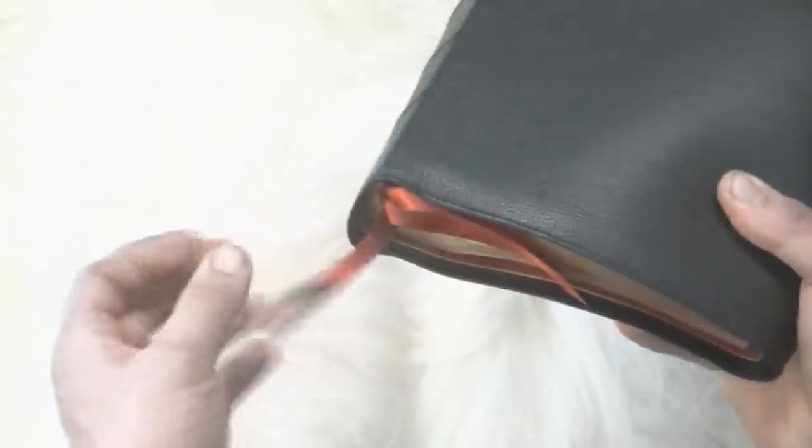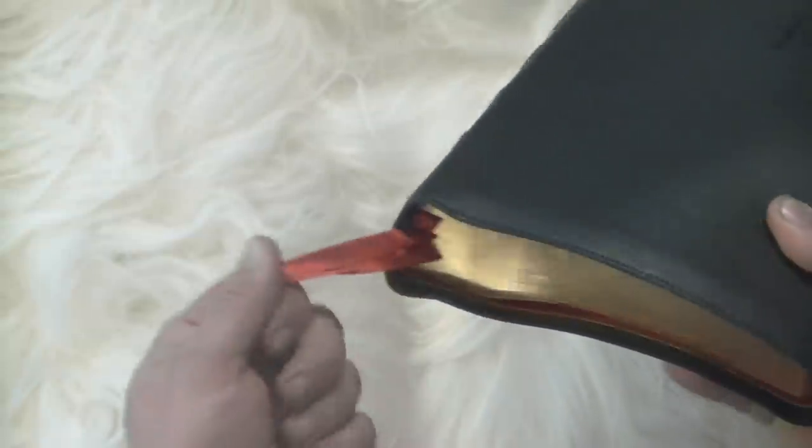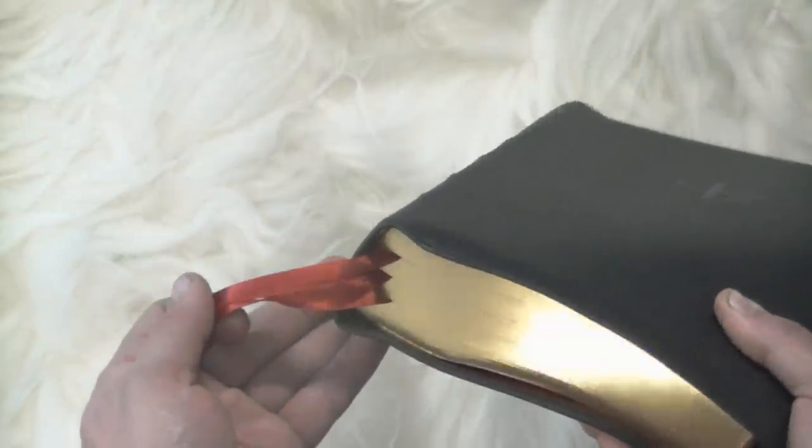Definitely a nice Bible. Beautiful Bible. I love the contrasting there, the gold and the beautiful red ribbon with the black. The one issue I have just from the outset, though, is that right there. That is called a Jerusalem cross. It's used in Catholicism. I'm not really a big fan of that.